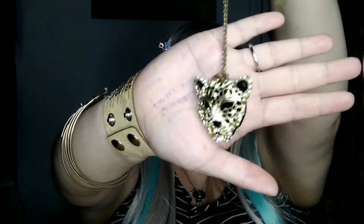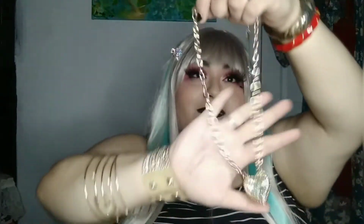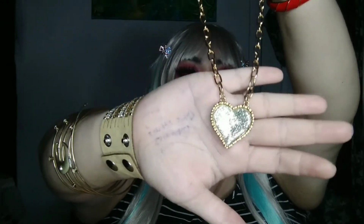Ooh, this one's so cool. This one's like a little tiger. I don't know if you can see that. Elephant, which is so cute. A bit simpler, but I love necklaces like these, because that means you can layer more necklaces on top since that one's hanging so low. And I'm in love with this one. This one's a little shorty, but it's perfect. And it's a cute little heart.